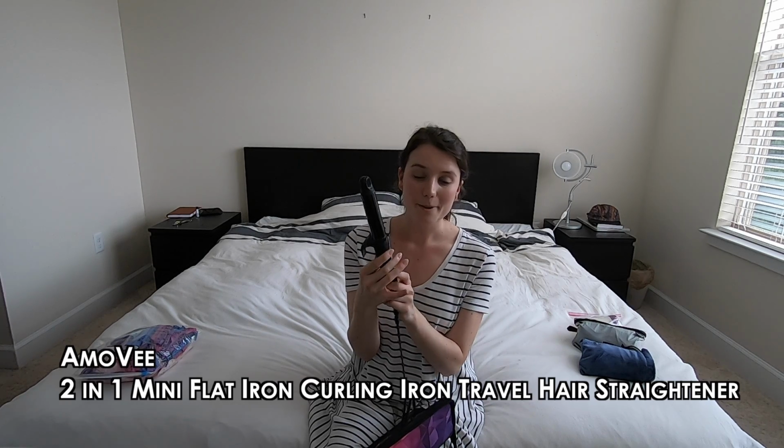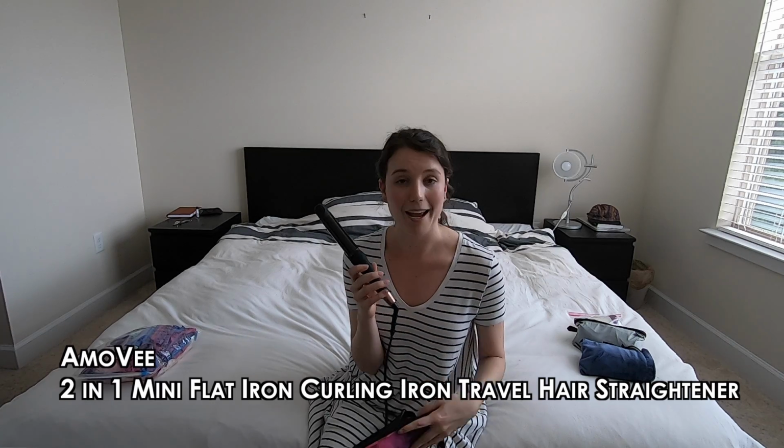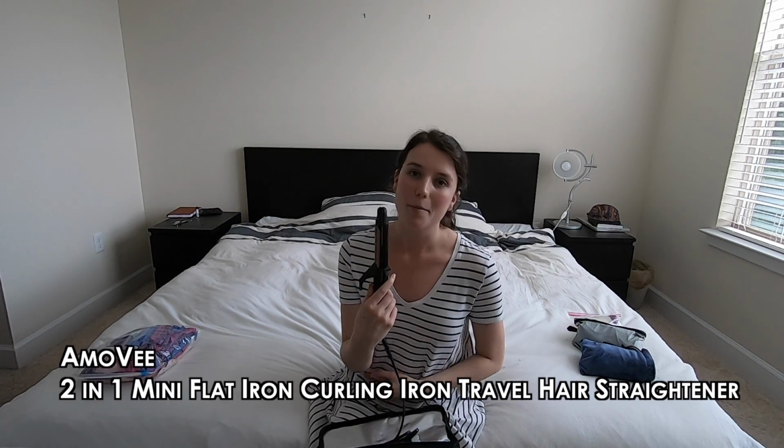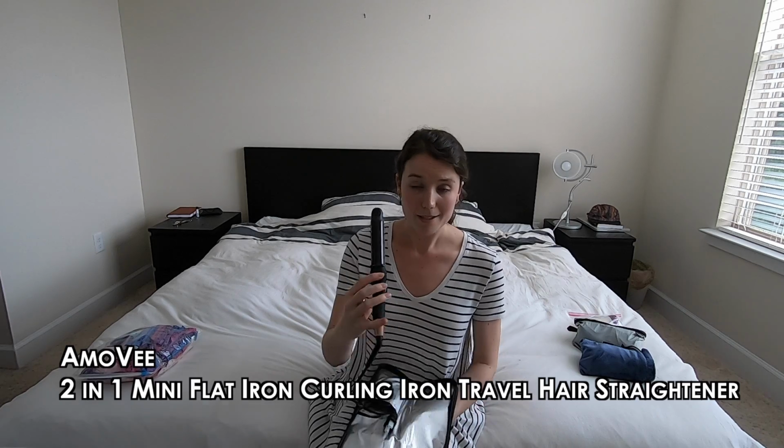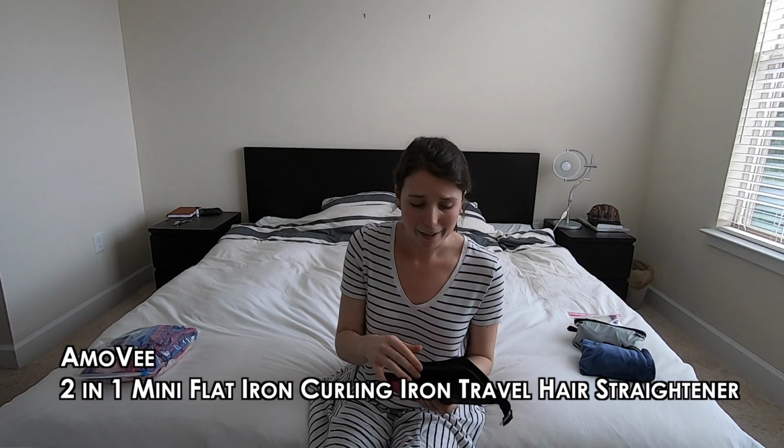So I've tried this one out. So far so good. I'm really glad I'm not going to be blowing any fuses when I'm traveling around the world. But this one works in any country. Compact, small, has this great carrying case, and I think it was only $28.99.